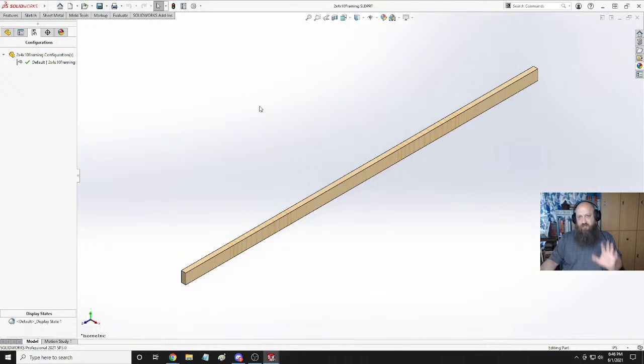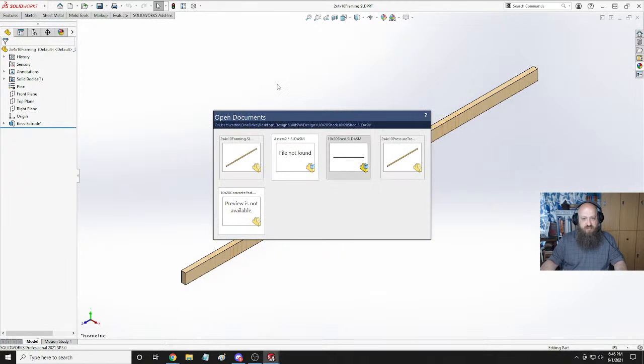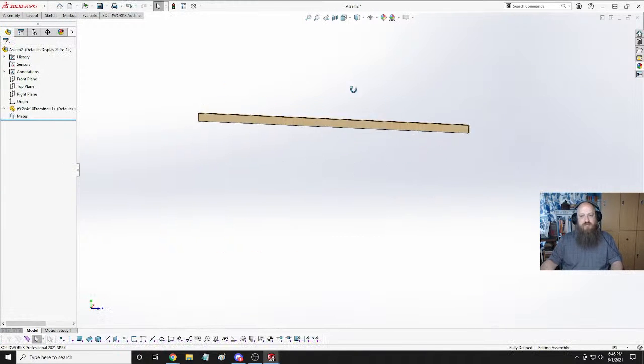Yeah, okay. Bear with me. I'm thinking this through in my head. I will come to this in a second. So what I'm going to do is go back to that subassembly. Maybe not. Just go back to it. Don't be a butt.